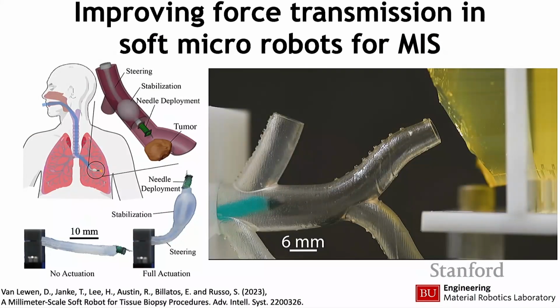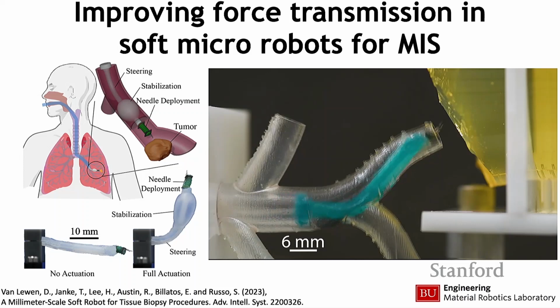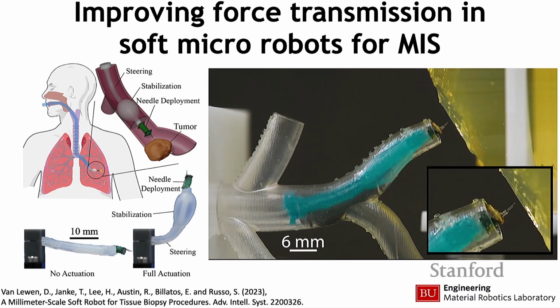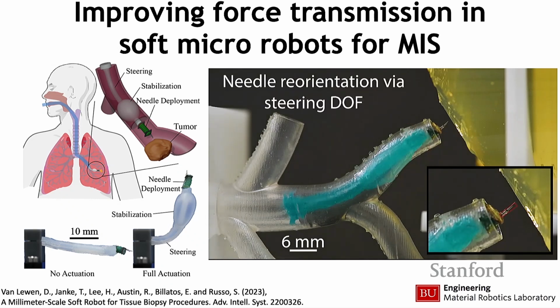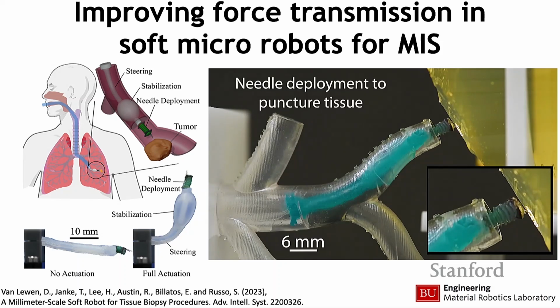In this in vitro test, we have a 3D printed model of a bronchi where our robot is navigating. At this point, the robot is stabilizing itself around the surrounding anatomy so that it can be more accurate and puncture its way through the lungs. Here, this is a gelatin model of the lungs. We demonstrated that we are still able to steer the needle in case that's necessary.